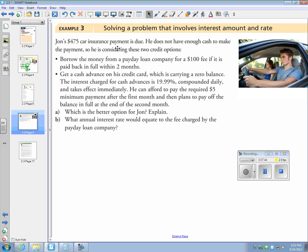John's car insurance payment is due. He does not have enough cash to make the payment, so he's considering these two options. First of all, he could borrow the money from a payday loan company for a $100 fee if it's paid back. Okay, so in order to pay it back, it's going to cost him $100 plus in 2 months he's going to pay back $400. So the total cost of that, the $475 rather, is going to be $575 it costs to do this option.